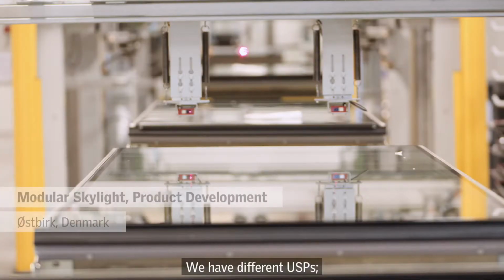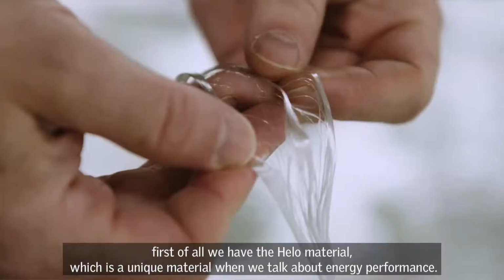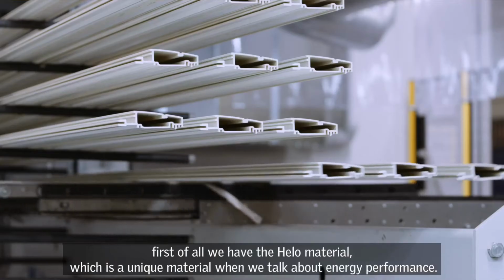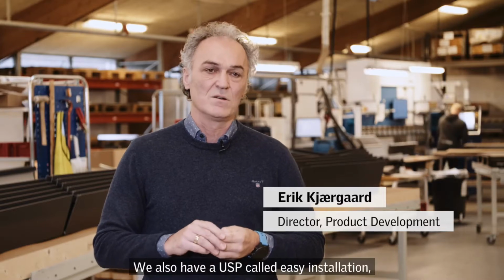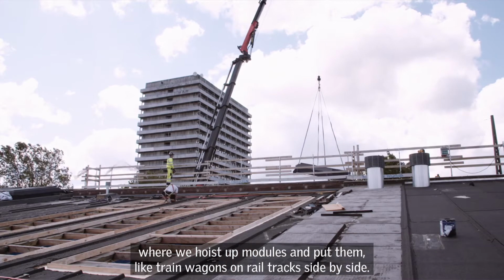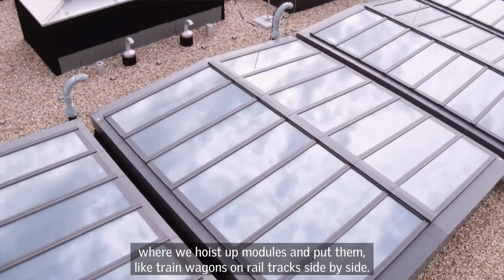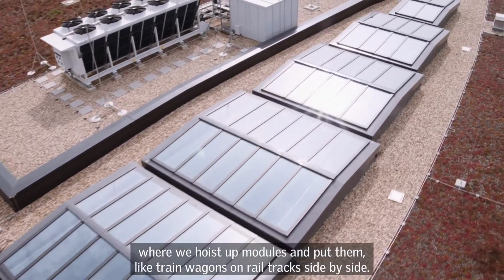We have different USPs. First of all, we have the Helo material, which is a unique material when we talk about energy performance. We also have a USP called easy installation, where we hoist up our modules and put them actually like train wagons on track rails, so you just put them close together.